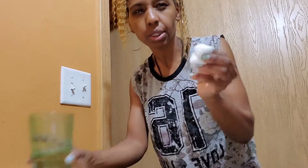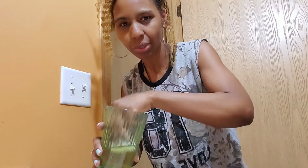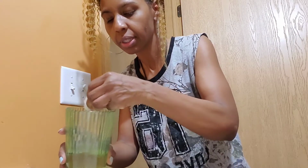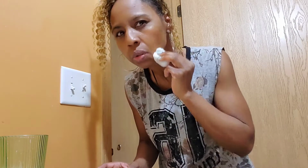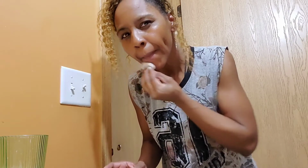So what I do is, I'm really heavy-handed, so I take like 3 of these and dip them in here, and then you really just squeeze it out into your sink, and you just pat it dry. Just go in those problem areas.